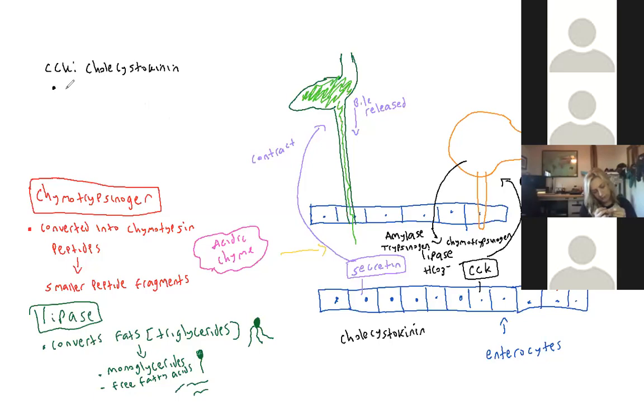Cholecystokinin. What this does is it triggers the pancreas to release enzymes. And the stimulus for it, recall that the digestive system basically has its own nervous system. So the stimulus for it is actually going to be chyme. So chyme is the stimulus that's going to trigger all of these hormones from the enterocytes. Okay, right on. So that is a stimulus, it's chyme. It triggers the pancreas to release its trove of digestive enzymes.